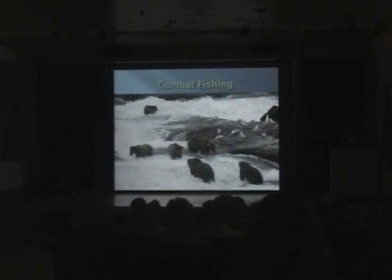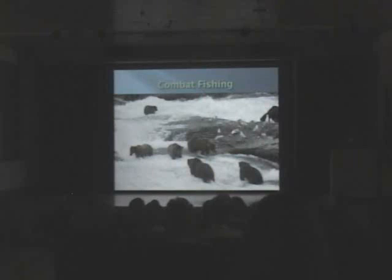So we see all these bears out there congregating, all fishing for salmon. A bit of combat fishing going on. This is not a cooperative fishing effort. They're all competing, and sometimes that's to their advantage, and sometimes it's not. But it makes for a really interesting wildlife observation just to see all those bears fishing out there.